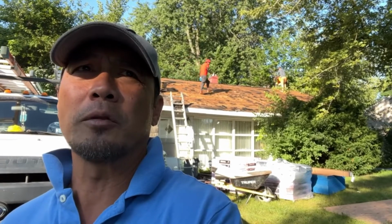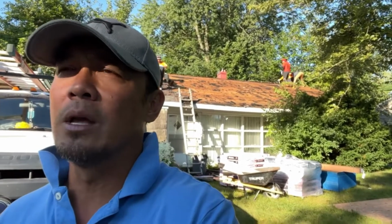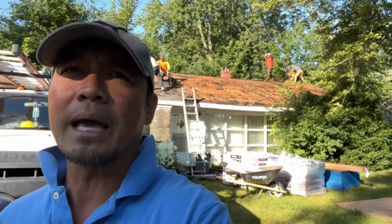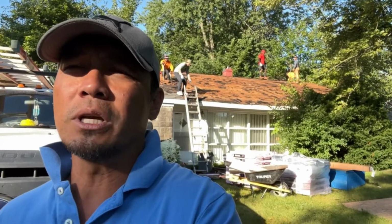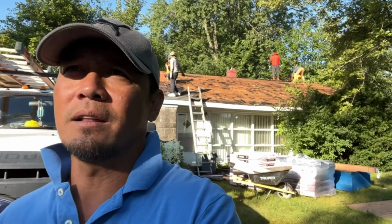Now, with that said, that gives us the ability to ensure that the roof is secure, the roof is solid, that we don't have to worry about the existing planks or the existing decking rotting continuously even after we install. I mean, it would be detrimental and it would be unwise to install brand new shingles on decking that's not able to sustain that new roof.